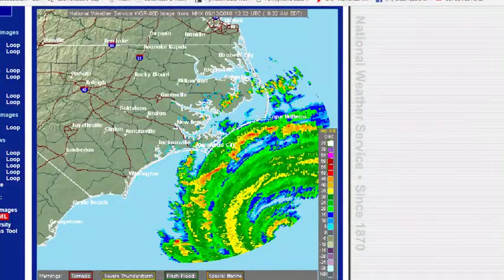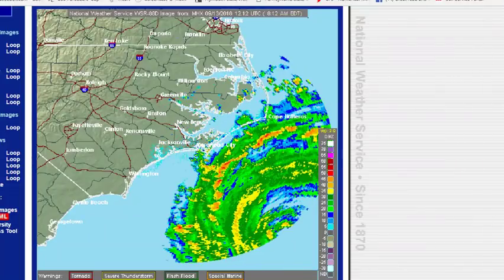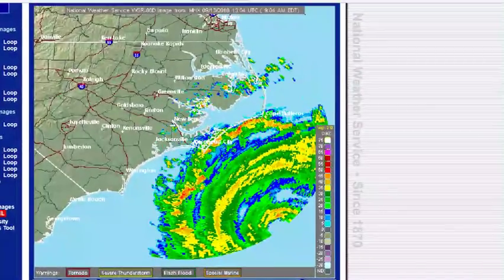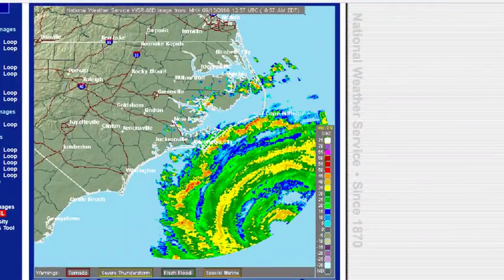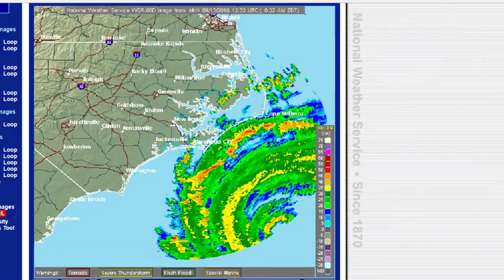Plus, the circulation is now getting fairly close to land. Of course, now that I've said that, you watch. You wind up seeing the pressure fall and the winds pick up. We'll see. We'll check the recon in a second. But that's the view from the radar.